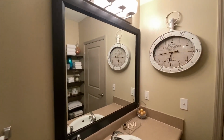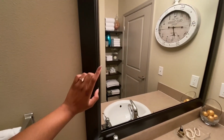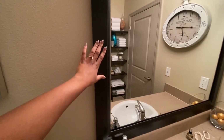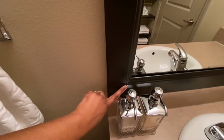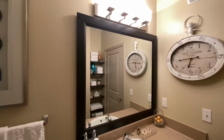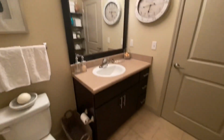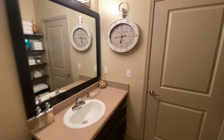And on the mirror, this actually didn't have this frame on it before, and we went and got baseboards, which is what this is, and cut them on the 45-degree angle and put them up here. And it's just temporary, and we can easily take it off, but it makes it look a lot more finished, and it also goes with the cabinets, so that brings a good finished look to the space.